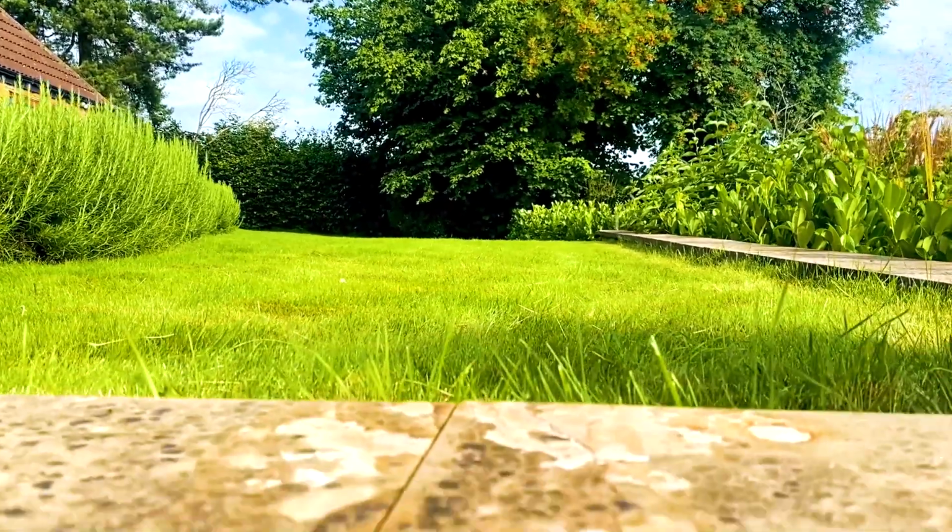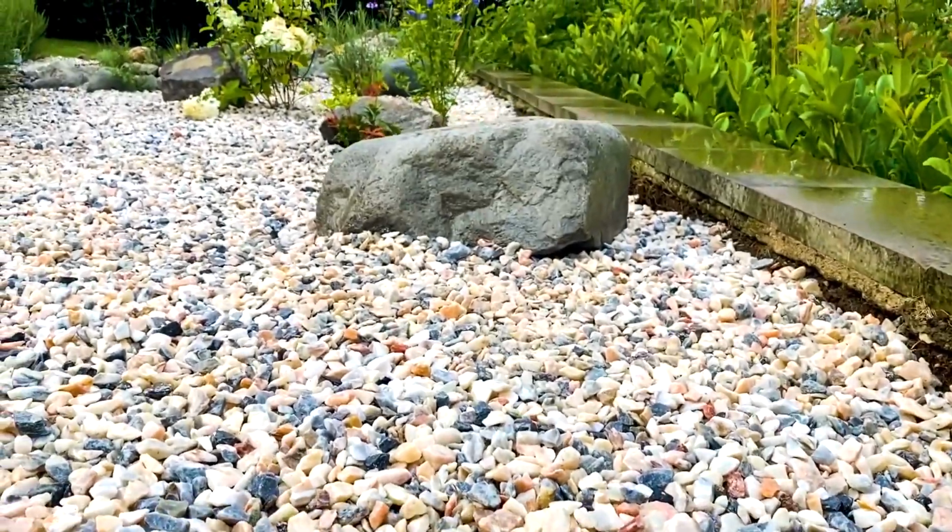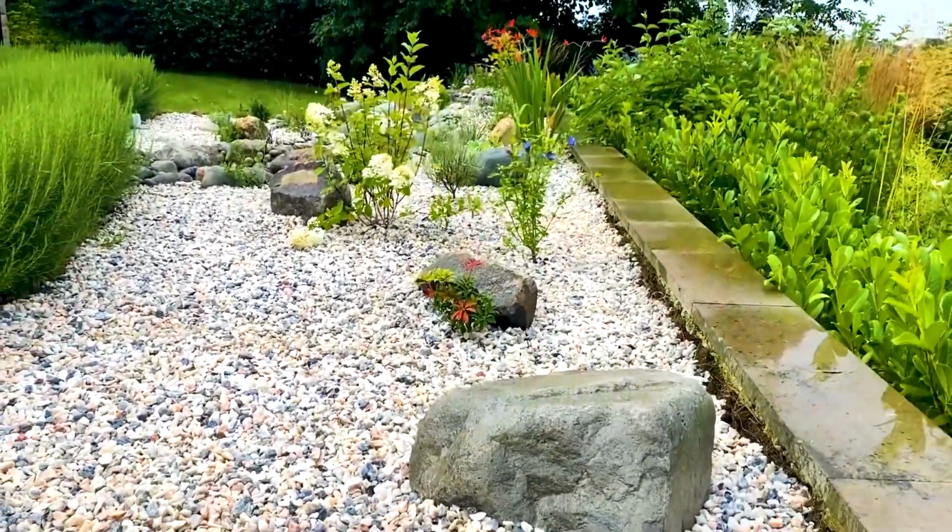Our small pondlesses are probably about between £3,000 to £5,000 recommended budget if you're thinking about having a small pondless in your garden. And then the large ones, yeah, they're slightly more bespoke, so we kind of go into that, but you can see how the prices kind of go up.